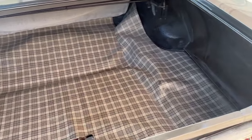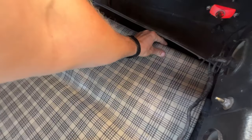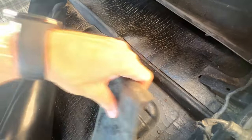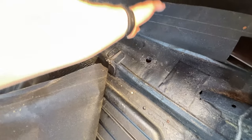You got the trunk mat in here. Then I did notice original quarters, which is what you want to see. And then underneath the mat here is that insulation, which is nice. The liner. And then there's your original, no rust, nothing like that under here. What you want to see. I know I'm kind of blocking it, but definitely how you want to find it. Because what did Mercurys and Fords do back in the day? They rusted.